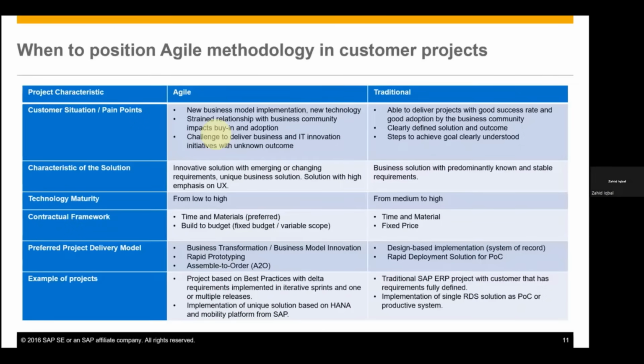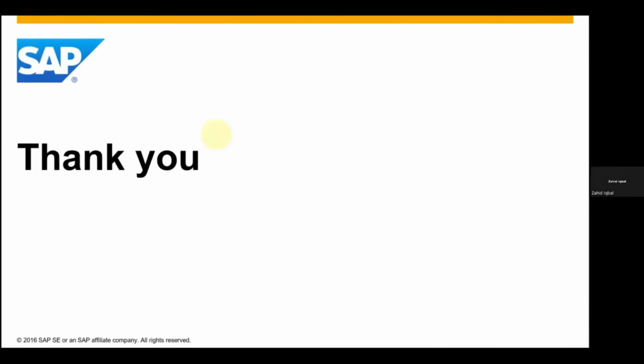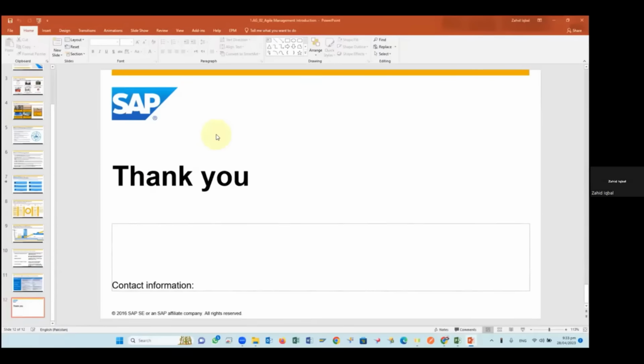When the position is agile method for customer projects, agile, so it is also a very big theory. Okay. Agile, I told you exactly that.